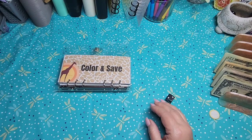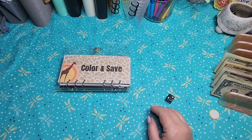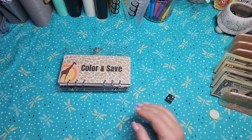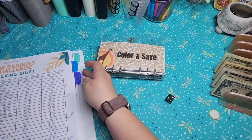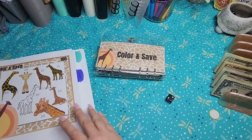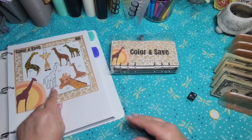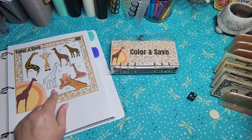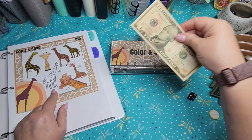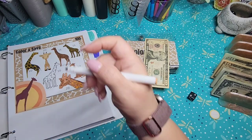I need my binder that has all the printed out challenges. I think they're in here. Yes, okay. All right, so let's see. Look, okay, we have one more on here, so we can finish this one. It would be $10, and that's another one finished, which is awesome.